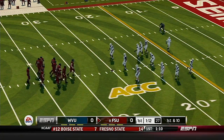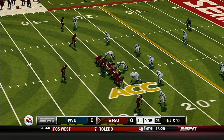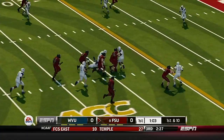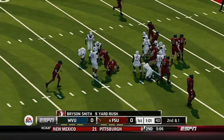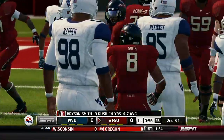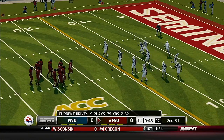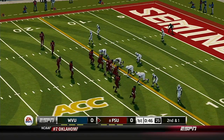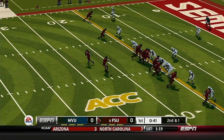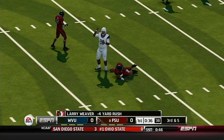We've got a first and 10. Ball on the 25. Down he goes at the 16. That brings up second and one. Here's play number 10 on the drive. And he's taken down at the 20-yard line.